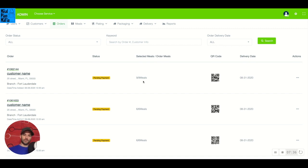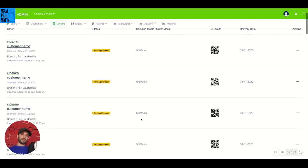All right, here's the meal split. 9 and 9. That person is getting 18 meals a week. And you can pre-program this depending on what your delivery route, your delivery breakdown is. If you do 2 deliveries a week versus 3 deliveries a week versus 1 delivery a week, you're able to set all this up.